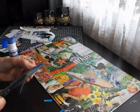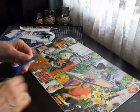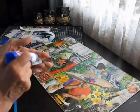I saw that in the magazine. I thought, oh, that's a perfect image to use in a collage. That cheeky grin of his. Ooh.